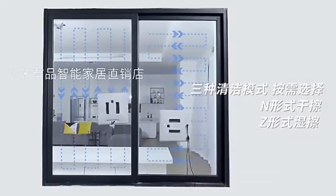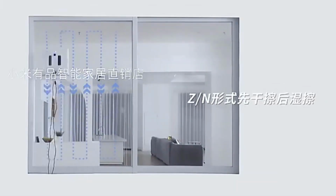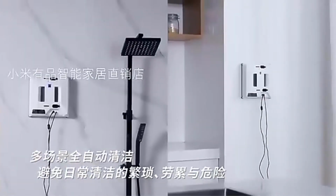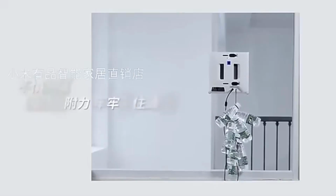This feature ensures that the cleaning process is thorough and effective, as it helps to soften and loosen dirt and grime, making it easier for the high suction mechanism to remove it. The water spray also helps prevent streaks and smudges on windows and walls, leaving them sparkling clean.